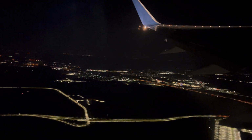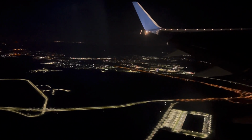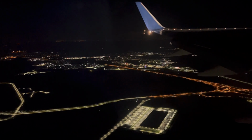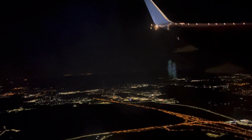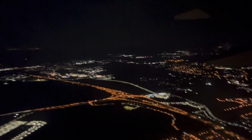Departure, Delta 1658, 2,400 for 3,000. Delta 1658, Orlando departure, fly heading 300. 300, Delta 1658. Delta 1658, expect the visual approach 18 right. Say again? Delta 1658, expect the visual approach 18 right. 18 right, Delta 1658.